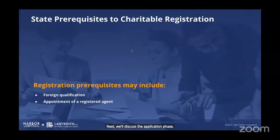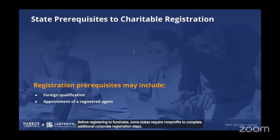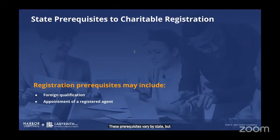Before registering to fundraise, some states require nonprofits to complete additional corporate registration steps. These prerequisites vary by state, but commonly include foreign qualification. In several states, your nonprofit may need to register as an out-of-state foreign nonprofit corporation with the Secretary of State before applying for charitable registration.